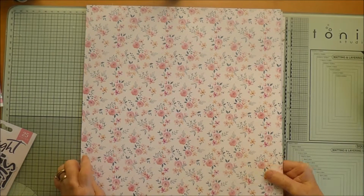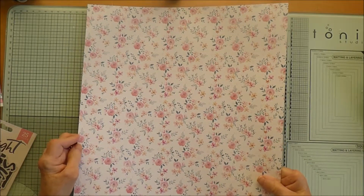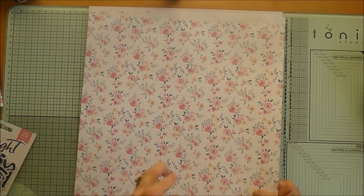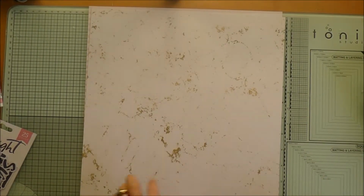And then on the other side, oh, gorgeous floral. I love that. I think both bits would be useful. This would be quite good to use as a mat. So I may well use bits of both. Often when I like a paper, when I like both sides, I'll just cut it up and use a bit of both sides. So that's beautiful.